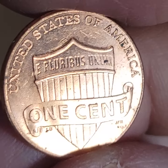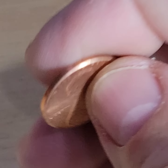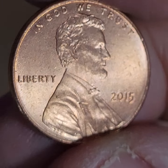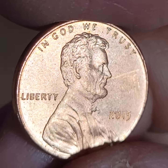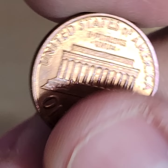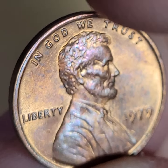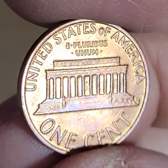It's shiny, but it has some dirt on it. I don't know if I want to put it in with it. Yeah, I'll put it in with it. It's pretty nice. 2015. So you have to check these for the double dies. Never found one. Never found a double die really ever. I found that one. What was it? The 69 or the 72? That was crazy, but it ended up being just severe. Look at that in its head. Scratch, right? Beautiful. This is a beautiful penny.